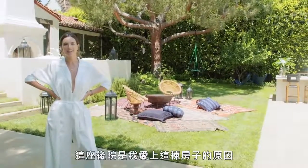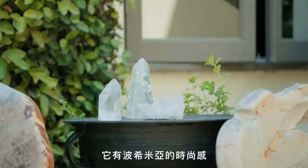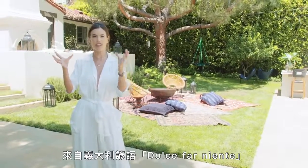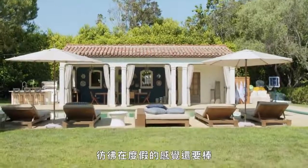This backyard is definitely what I fell in love with about this house. You know, it has that boho chic. Now, I actually nicknamed this house Dolce Casa. It's from Dolce Far Niente, which is an Italian saying, like not doing much. And casa, it's house in Portuguese. There's nothing like coming home and feeling like you're on vacation.